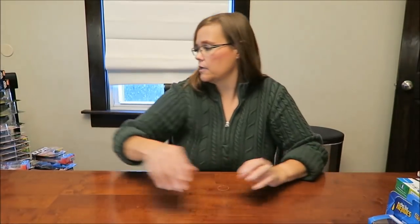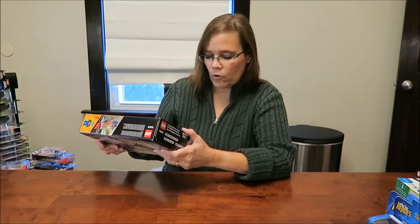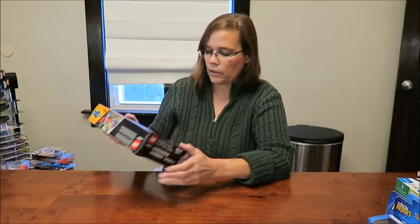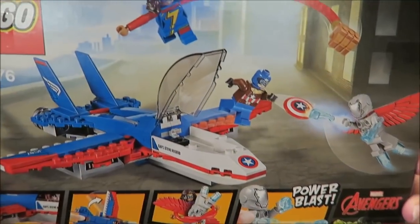And then we bought him this Lego set. This is Marvel Superheroes, and this is the Avengers. You get Mrs. Marvel, Pilot Captain America, and Power Blast Super Adaptoid. That looks like that, and this is the bag.